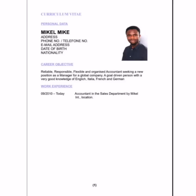So guys, the next thing you have to write down is your work experience. You have to display your work history. You have to include the date and the location of the company that you worked at, and also the position. You have to be very clear about the industry, and you have to also be specific about the position that you had in the company that you worked. So you don't have to lie about it.